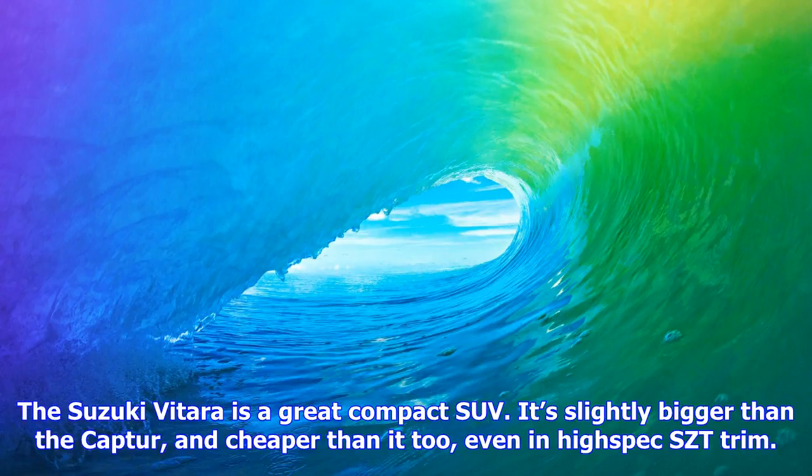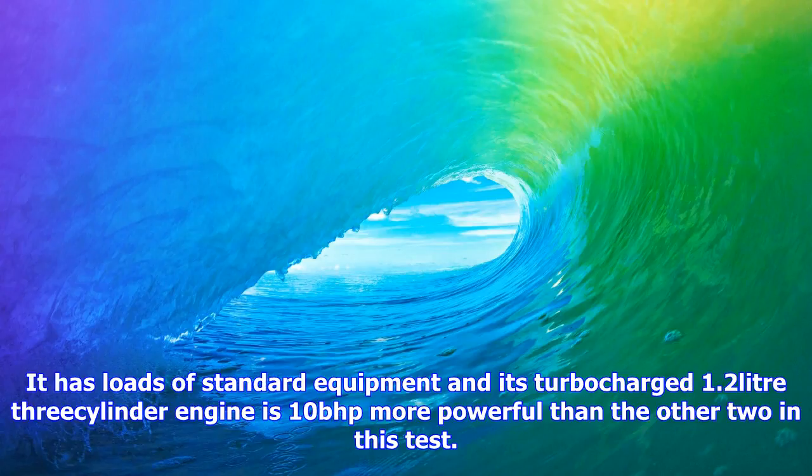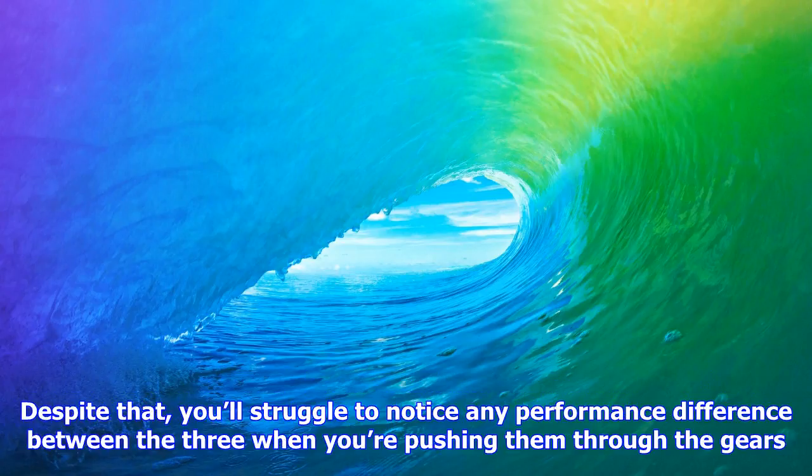Vauxhall's Crossland X is a new entry in this segment. It has loads of standard equipment and its turbocharged 1.2-litre three-cylinder engine is 10 bhp more powerful than the other two in this test. Despite that, you'll struggle to notice any performance difference between the three when you're pushing them through the gears. Only when you leave a car in one of its higher gears and put your foot down does the Vauxhall gain an advantage.